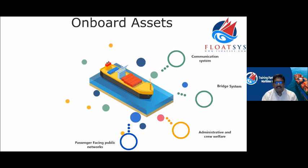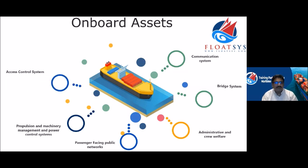Passenger systems, that is the passenger Wi-Fi systems and all. So the power management systems or propulsion control systems and stuff like that, which is operational, which is major, very important systems on board. Access control systems, that is the CCTV cameras or lock and key systems, or remote locking systems for some areas which need to be protected, where people should not be getting in.